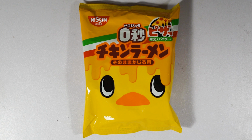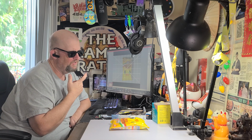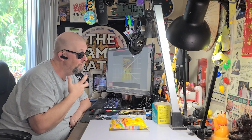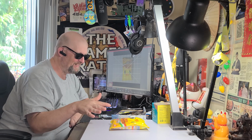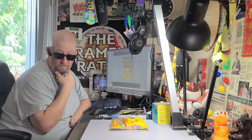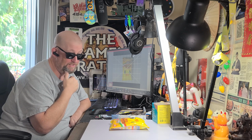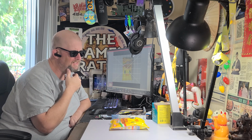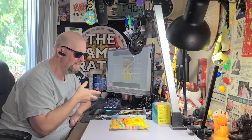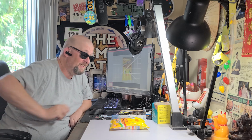And finally, to round out the box, we've got Nissin 0-second chicken ramen snack with pizza flavor pack. When I saw this, my first thought was, oh my god, this is a Nissin chicken pack. This would be really cool for 5,000. But it's a snack ramen. I really don't want to do a snack ramen for 5,000, but this is really cool. There's some neat stuff in this box that could be contenders. I wanted to do a Nissin product, and I asked them about it, and they couldn't come up with anything here in the States. I've asked a few companies, and it's getting close.